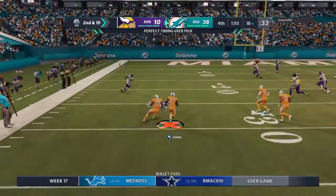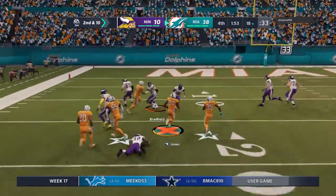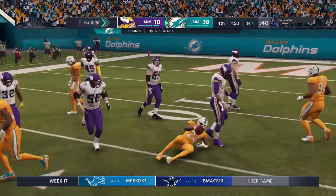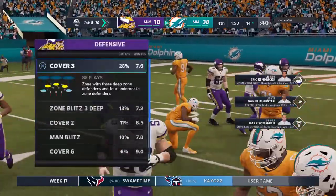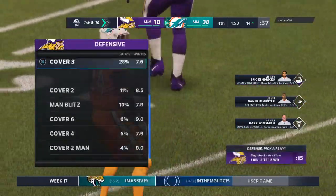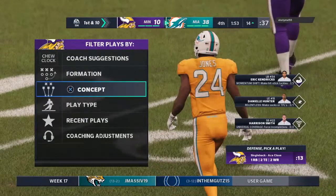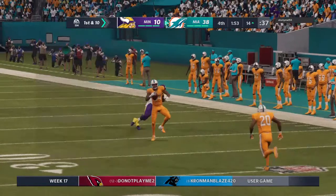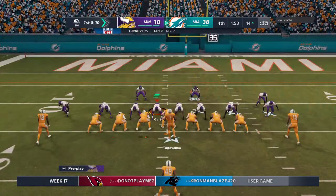And now here is another interception. Picked off Byron Jones. And he'll take this down inside the 15-yard line. That interception sets them up beautifully already in the red zone. And you can hear it all the way up here. Everyone turned to block, find a spot, and now they're set up inside the red zone for their offense.